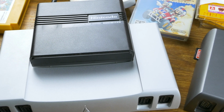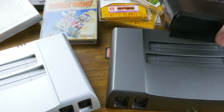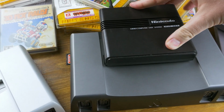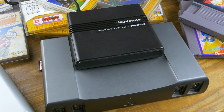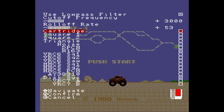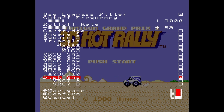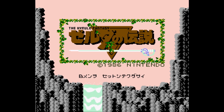The NT Mini's smaller FPGA did not have enough room to add a low-pass filter that is necessary for replicating the warmer sound heard with an actual Famicom Disk System. If you go back to advanced filter settings, you'll notice that FDS and a special Namco chip are the only ones with the filter applied by default. And unless you want to muffle other sound channels for any particular reason, you should probably leave it this way.